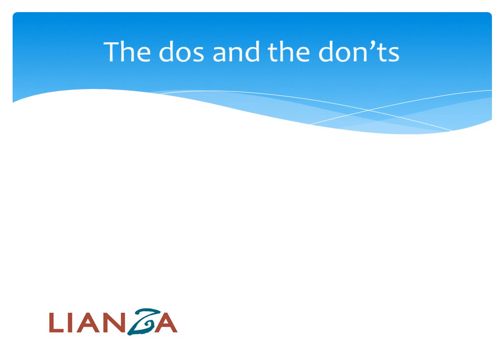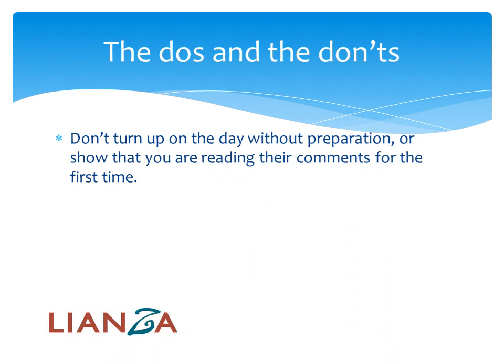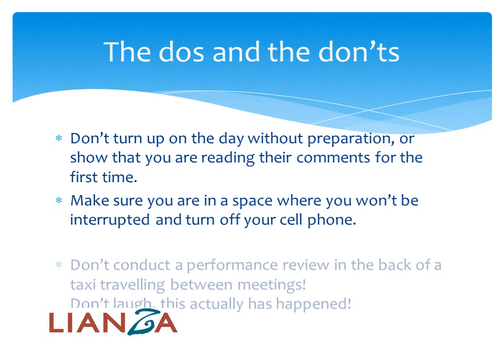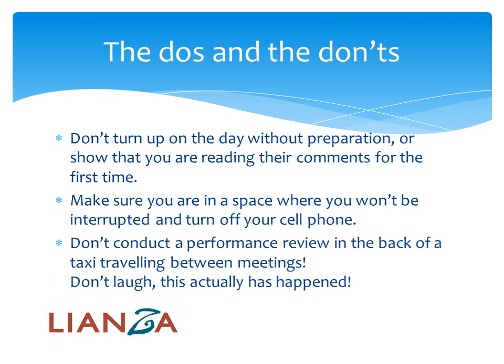The do's and the don'ts. Don't turn up on the day without preparation, or show that you are reading their comments for the first time. Make sure you are in a space where you won't be interrupted, and turn off your cell phone. Don't conduct a performance review in the back of a taxi travelling between meetings. Don't laugh, this actually has happened.